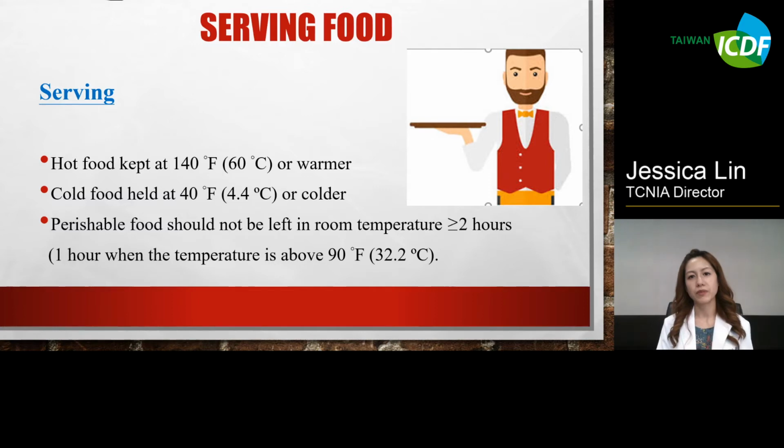First of all, like we mentioned earlier, you always want to keep your hot food hot, so at a minimum of 60 degrees Celsius or warmer. This rule is followed by all restaurants. For example, if you go to a restaurant for a buffet, you will notice that they usually have a hot stove to keep their hot dishes warm. Those dishes are never left at room temperature. They usually cover them and apply heat to make sure they stay warm.